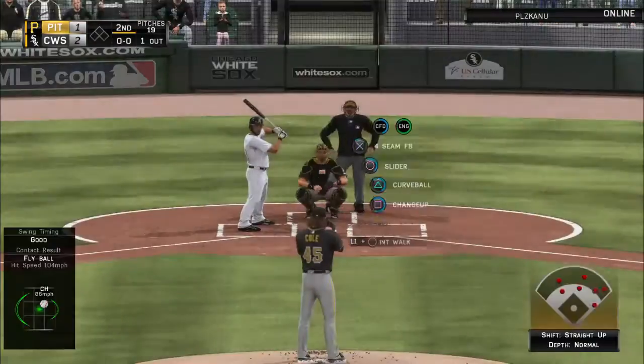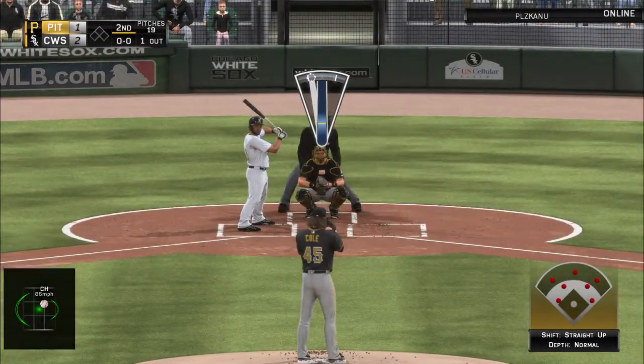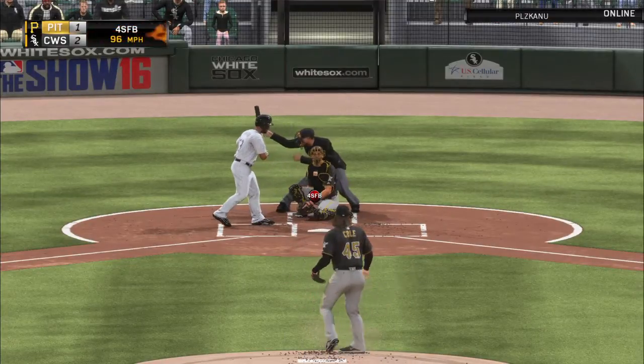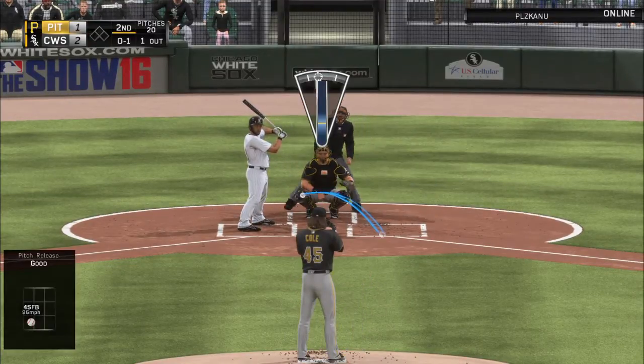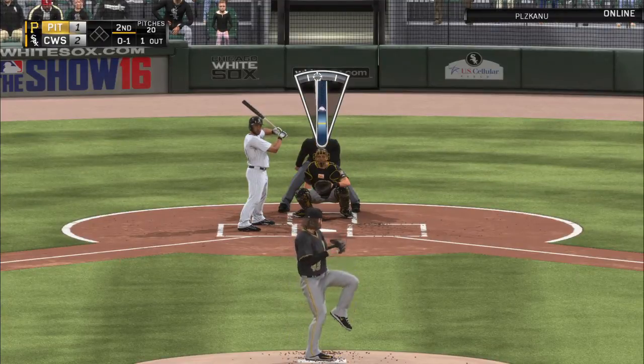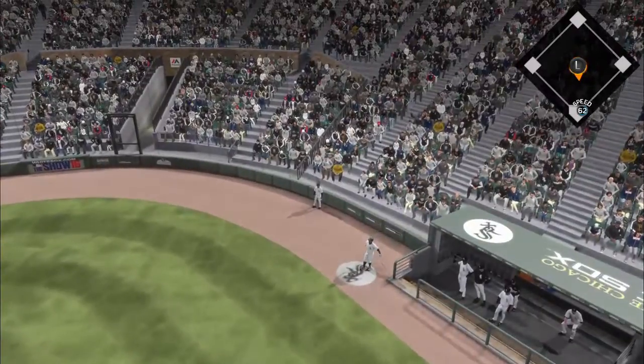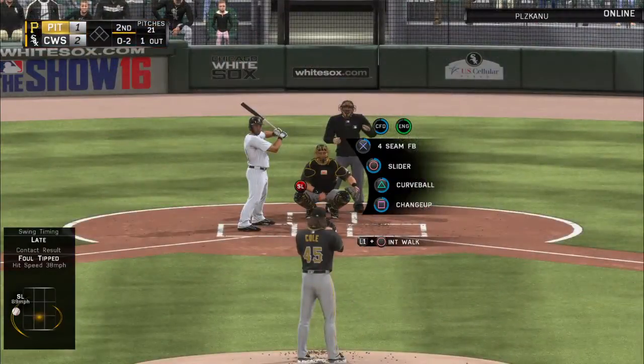Digging in now, Melky Cabrera, as the switch hitter will take his cuts left-handed here. This is where he's so comfortable hitting righties so far this year, really well, hitting over .300 on the year. Now a swing and little pop-up here right behind home plate. Bases are empty, one man out.